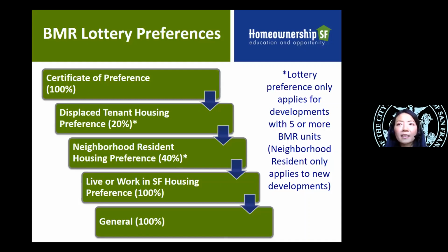The last preference, which most of the applicants would qualify for, is the live or work preference. Any applicant's household who has at least one household member living in San Francisco or working at least 75% of the working hours in San Francisco would qualify for this preference. The applicant's household who do not hold any lottery preference can still apply. They will be placed in the general lottery. If the number of available units exceeds the number of qualified applicants in the lottery preferences, the units then become available to qualified applicants outside of San Francisco.